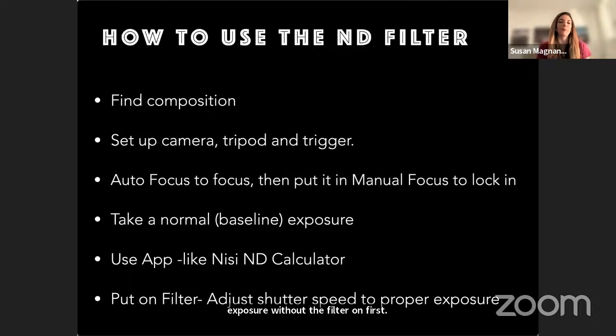And then you use an app like the Nisi ND calculator or PhotoPills or one of these apps where it'll tell you what your exposures should be now that you put a 10 stop on. So you basically put in the calculator, these are my settings. I put a 10 stop filter on. Now this is what your shutter speed should be.